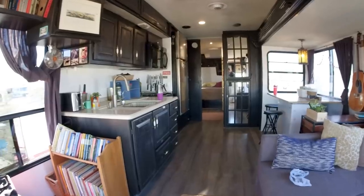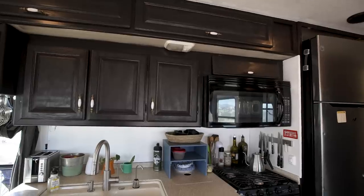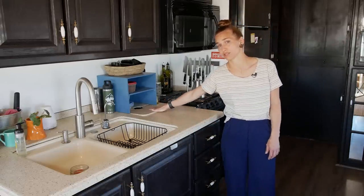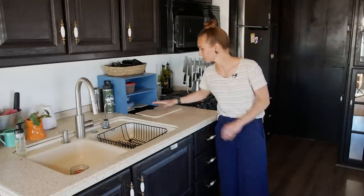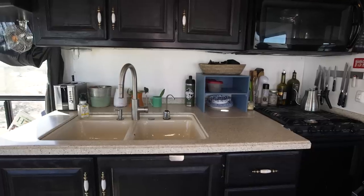So one of the things we do love about this rig is that it comes with a lot of storage space. You've got the upper cabinets and a ton of kitchen cabinets. Another thing that is really cool is they put the trash here in the counter with these little handy dandy covers, and you can access it from the outside, which is really awesome.